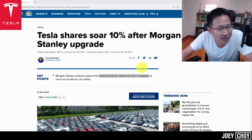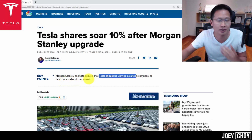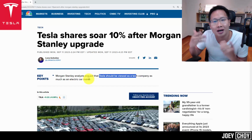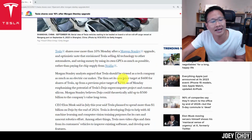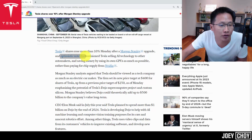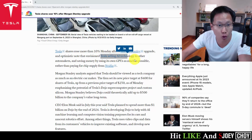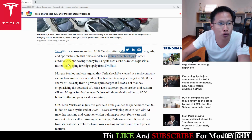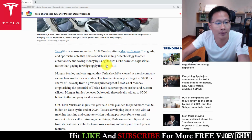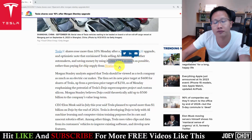All right, and this Morgan Stanley analyst argued that Tesla should be viewed as a tech company as much as an electric car maker. So most of the time, people are looking at Tesla as an EV car maker in the EV space, but it is actually a technology company. And this analyst came up with an optimistic note that envisioned Tesla selling this AI technology called Dojo, right? This is a software that Tesla is still developing, and Tesla selling this technology to other automakers and also saving money by using its own GPU as much as possible rather than using the chips from NVIDIA.